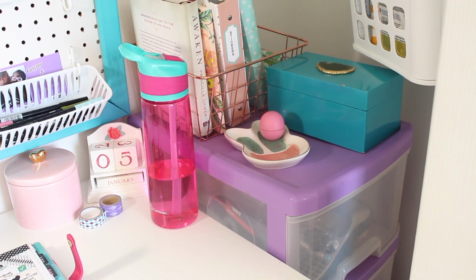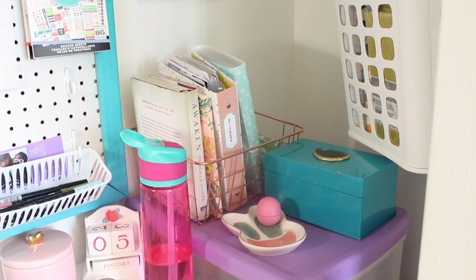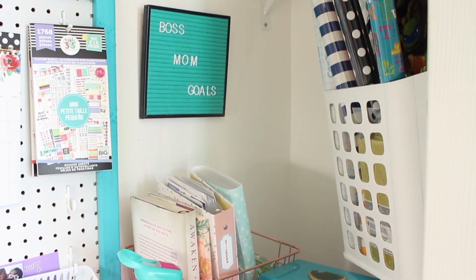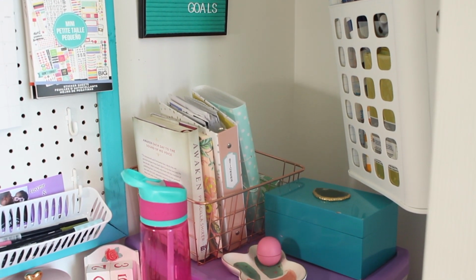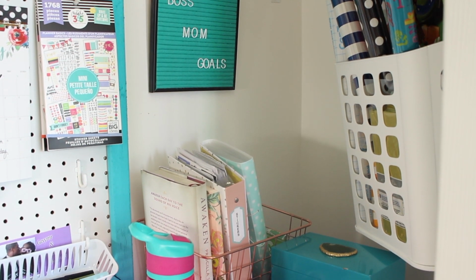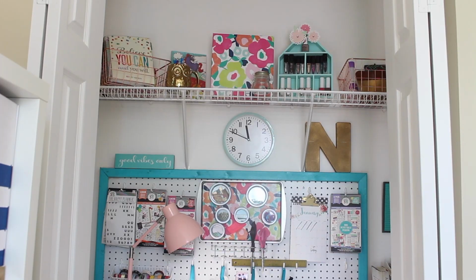This is an extra little basket or drawer set that I keep some other office supplies as well as some merchandise from my shop on halfmomhalfamazing.com. So whenever I get an order in, it just makes it easy that I have everything there that I can ship and send. And then I also, you can see that I have some of my gift wrapping paper and gift supplies for if I have to package anything for anyone.